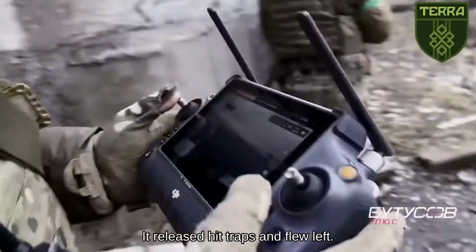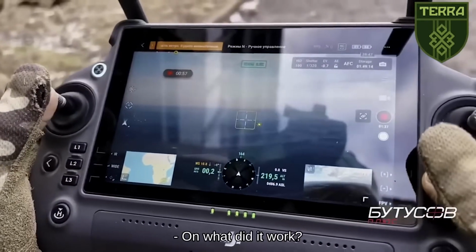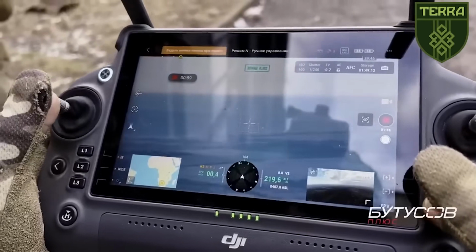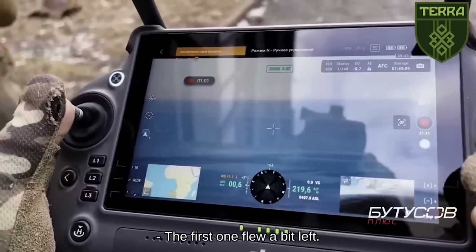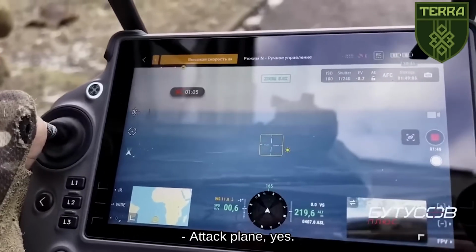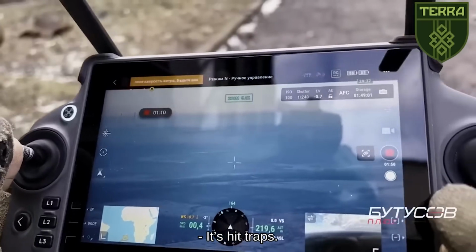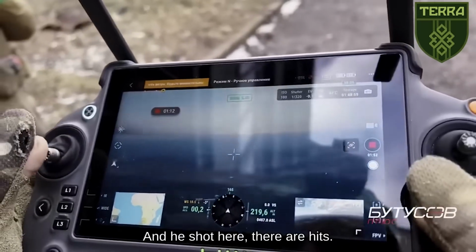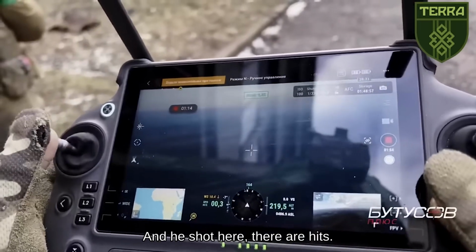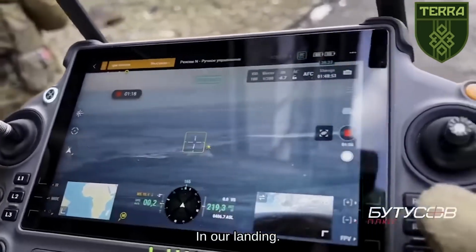Here, it released hit traps and flew left. On what did it work? It's aviation. The first one flew a bit left. Attack plane, yes. Released missiles. No, hit traps. It's hit traps. And he shot here. There are hits in our landing.